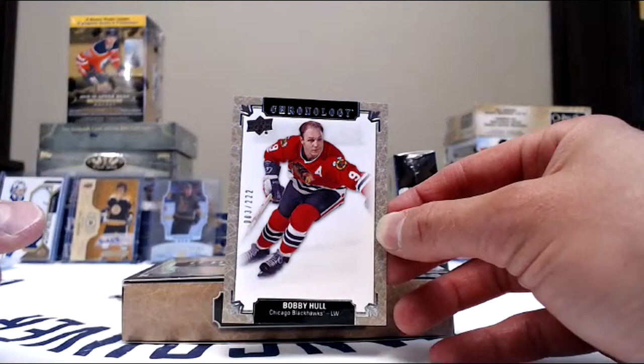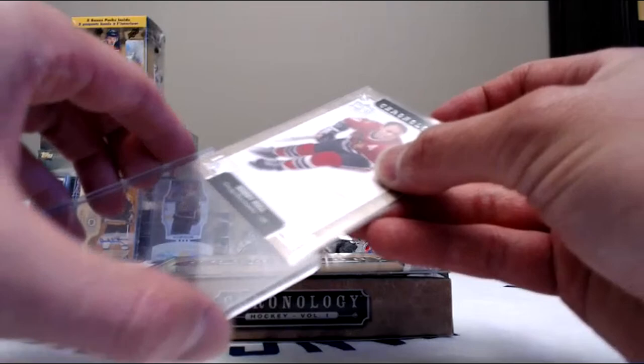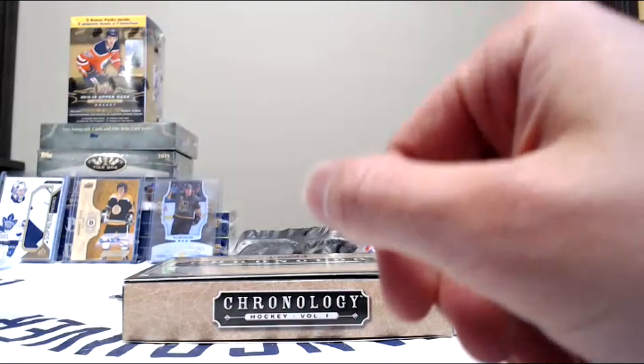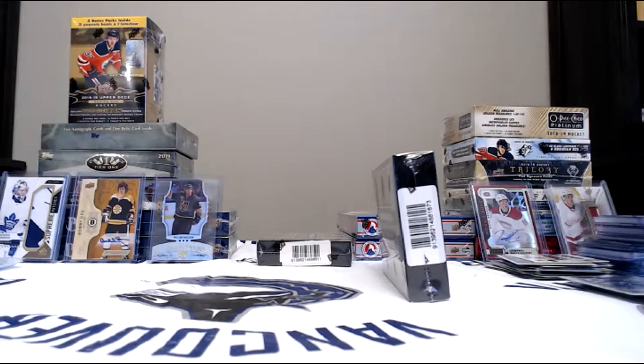Bobby Hull. Beauty. Nice, nice card. Oh, man, that would have been nice if it would have been the auto, though. I was really hoping it was going to be an auto. Bobby Hull, Blackhawks. And that completes our first box of Chronology. All right. Let's see. What do we have next?